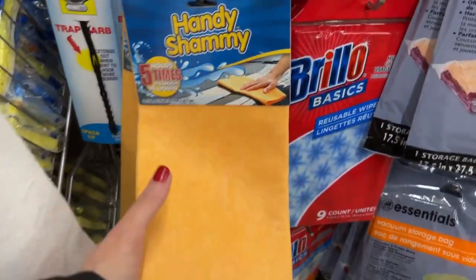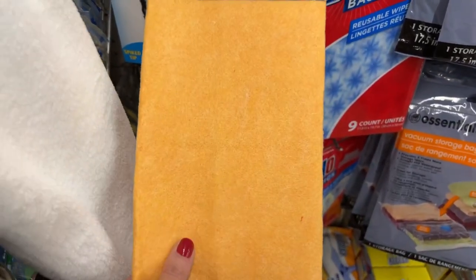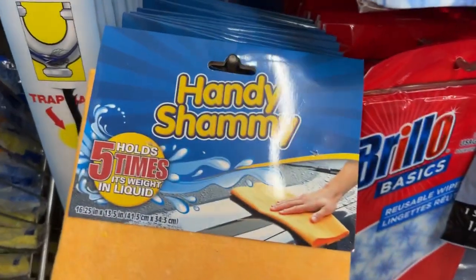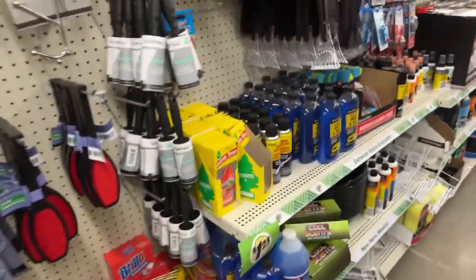And then these are really nice to just use throughout. I mean, you could use them on your car, but I've used these in the kitchen quite a bit. I just wouldn't put them in the dryer. But the ones I've had for a long time. The little handy chamois, also another great product. It really does absorb a lot of water.